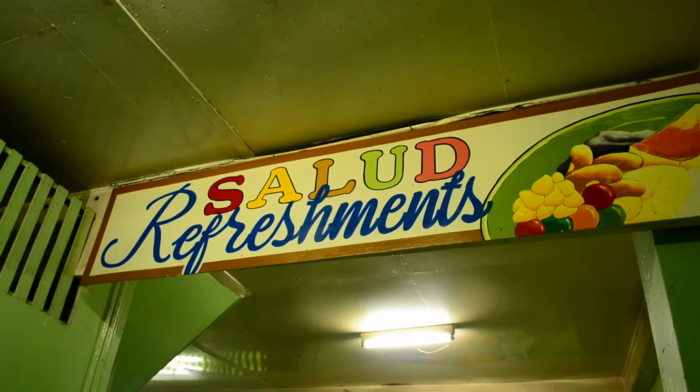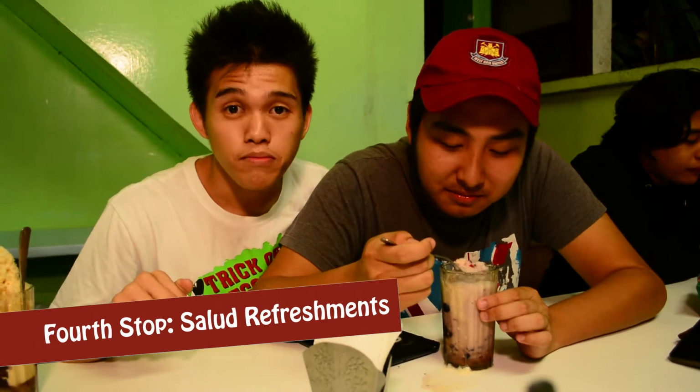So, nasa Salud Refreshments kami. Special din talaga nila dito ang halo-halo at malalamig na dessert. Parang iba talaga. Sarap ba? Kasi diba sometimes you need ice cream para magpalasa sa halo-halo. No, ube talaga. As in, yung mga ibang ube ice cream nalagay.